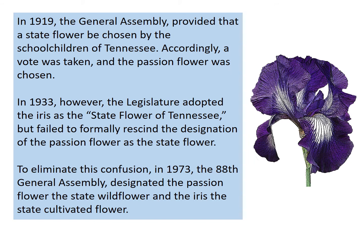So people were a little confused, well, what was our actual state flower? Well, to eliminate this confusion, it took them until 1973, and then they designated the passion flower as our state wildflower and the iris as our state cultivated flower.